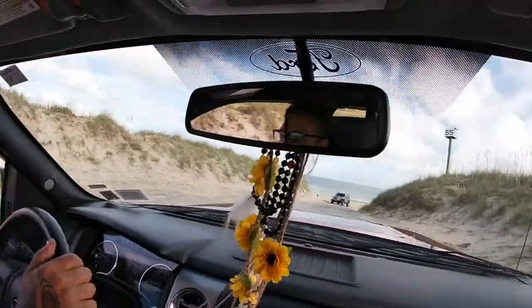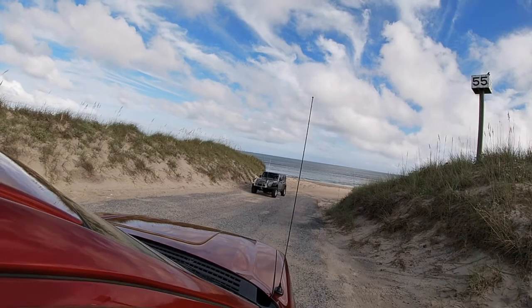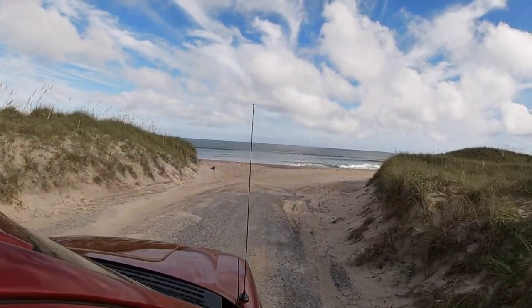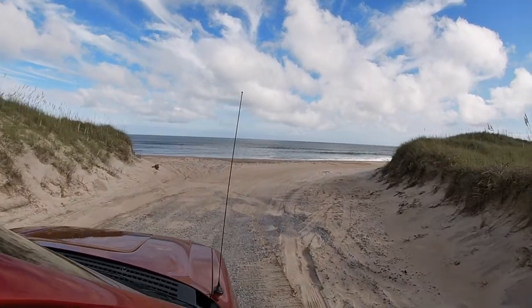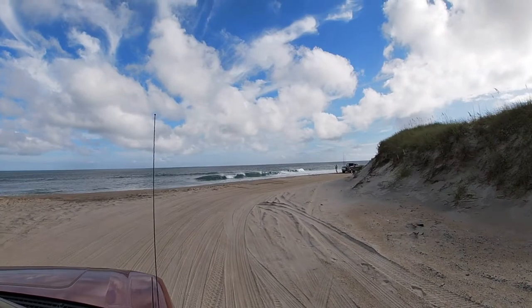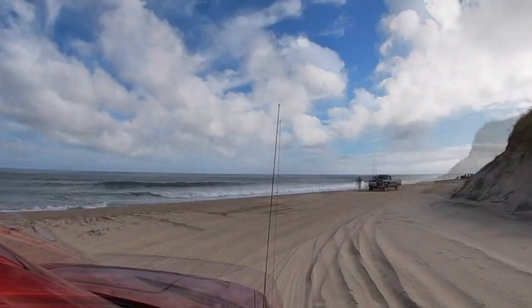One of the special things about the Outer Banks is that you can go to a lifeguard beach or you can go to a beach that's completely desolate, which is what we did. And it was wonderful not having to be close to anyone and almost having the beach to ourselves.